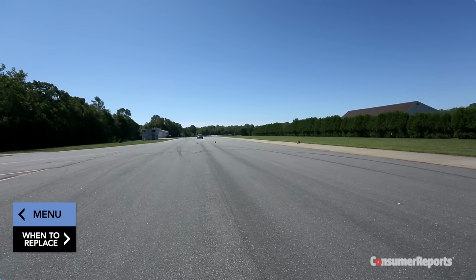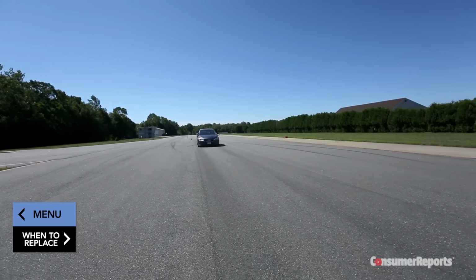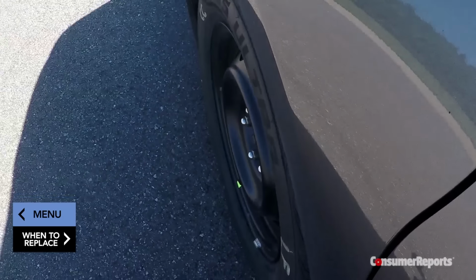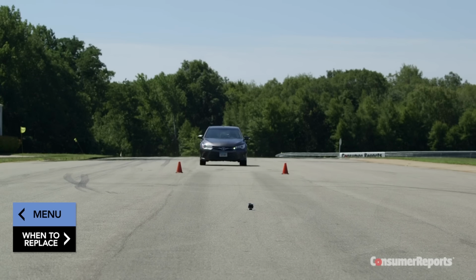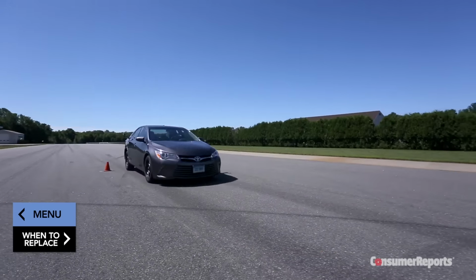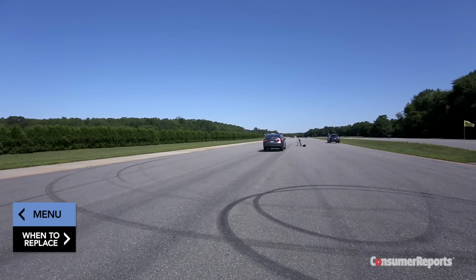To test dry braking, we accelerate to 60 miles per hour on our track and hit the brakes. We then measure how long it takes each set of tires to stop. A poorer performing tire will generally stop a car length or more past where a better performing tire stops, which can make the difference between a close call and an accident.